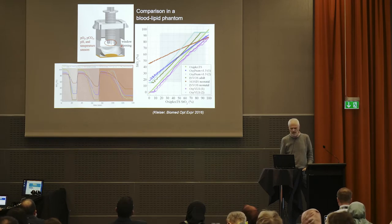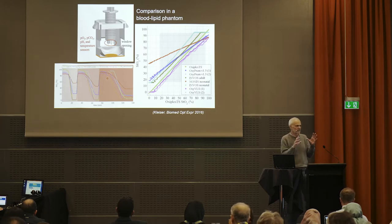This is an experiment in a blood lipid phantom where we mimic the optical characteristics of the preterm brain, skull and scalp, and then add hemoglobin, and the yeast will digest the oxygen, so the saturation will drop in the solution to zero actually. Then we'll add some more hemoglobin and then reoxygenate with bubbling oxygen, and then drop down again and add more hemoglobin. In this way we examine various combinations of optical properties and then the effect of desaturation.